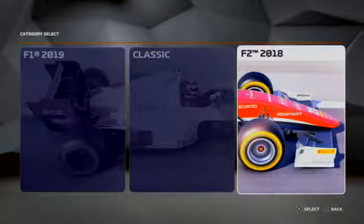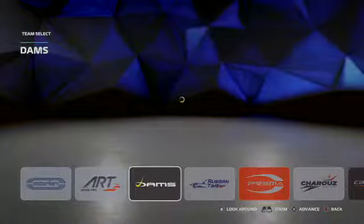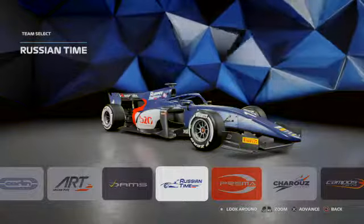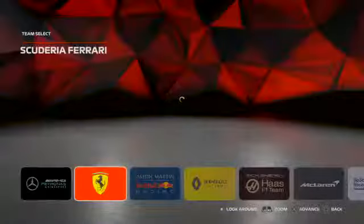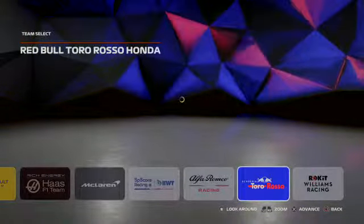And today we're going to see how much time difference there is between a Formula 2 car and a Formula 1 car around the circuit of Russia. So today we're going to use the Russian Time team car, as it's just got the Russian name in it, sort of thing. And we're going to use Danny Kvyat's Toro Rosso Red Bull Honda.